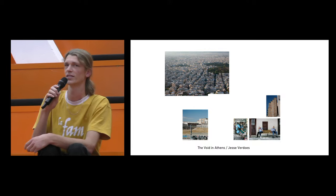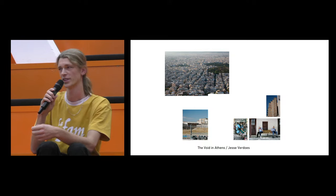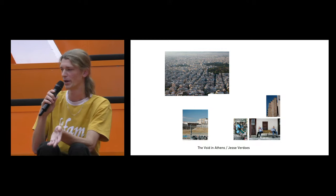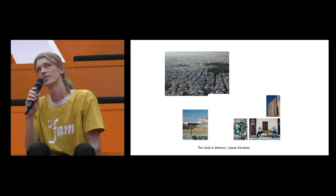So I guess the conclusion of the project in the end was that we created voids, but they were not completely empty. They always had something, and this was also inspired by the ruins of Athens. They always had something that would hopefully inspire action. So they were at the same time empty and filled up with something that was already implying some activity, perhaps. I think that's what I took from the photos, from looking back at it.